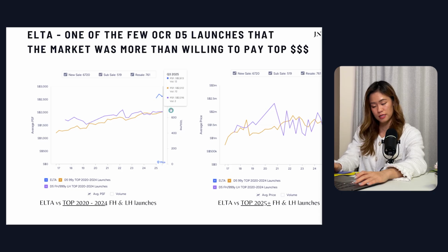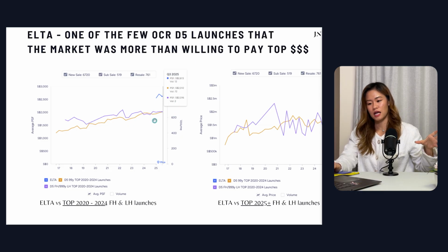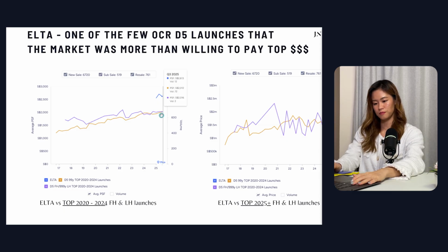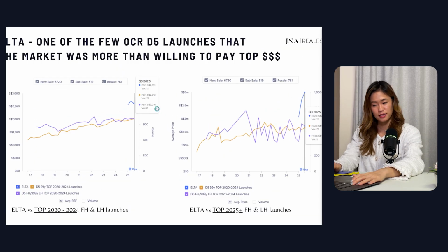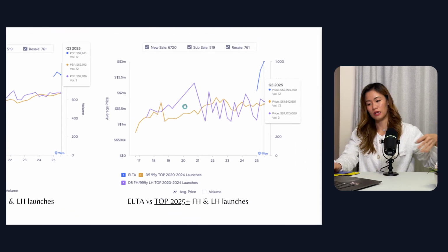For the freehold / 999-year leasehold, it's about $2,016 per square foot. Very, very similar. The tenure doesn't really matter as much as you can see over here because they do converge after a while. The gap is about $600 from its own district average, regardless if it's freehold or leasehold.